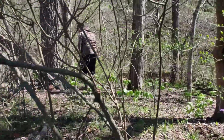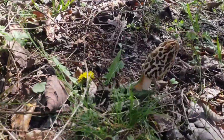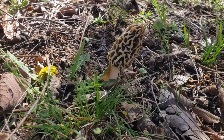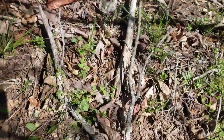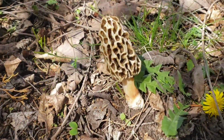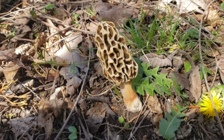Alright guys, well, we were working our way up through here and we came across another one of these nice cedar trees. Not every cedar tree has them, but it seems like every few cedar trees we come across we find a nice morel. That one is so well defined. Compared to the other ones, its pores are so open and this structure is just so much thicker. That's probably definitely going to be our thumbnail.